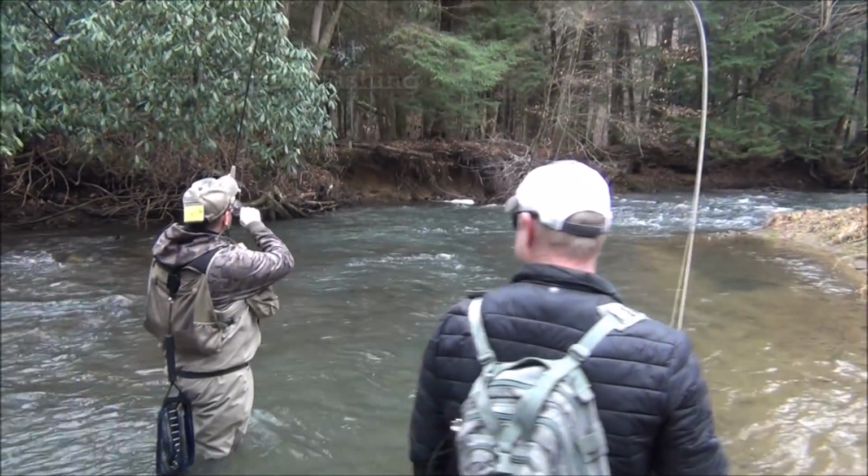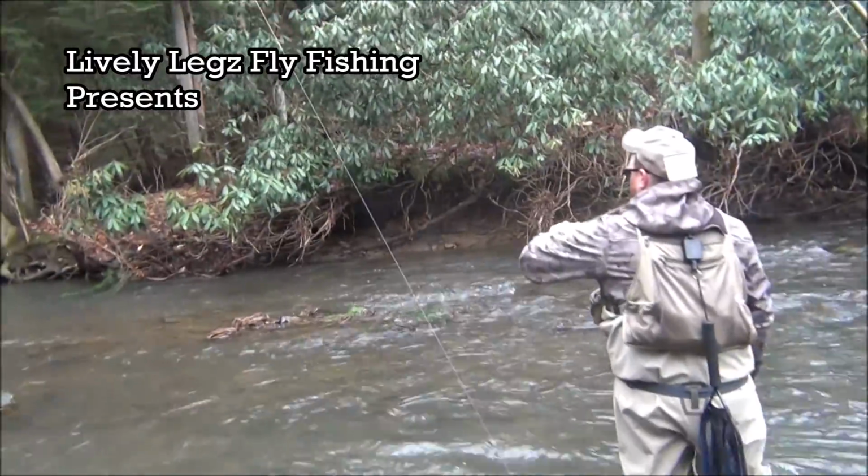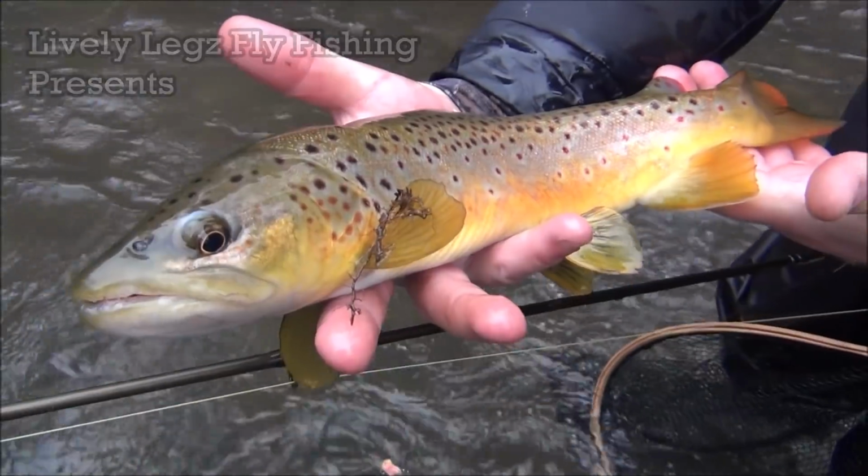Oh, that's a good one. That's a real good. Oh, buddy. Holy crap, where's that fish going? I'm about ready to fall in. Look at the color on that thing. My goodness.